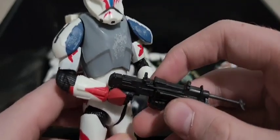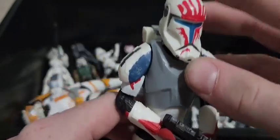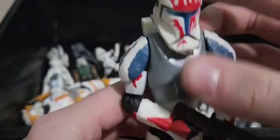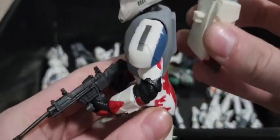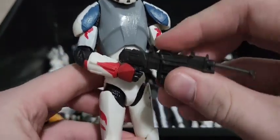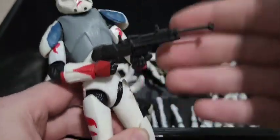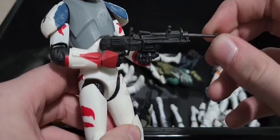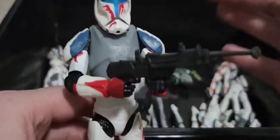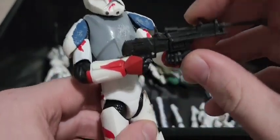Next up is the Black Series Sev. Really like this figure. I think I got him at a GameStop because he's a Gaming Greats figure. Yeah, I got him at GameStop. Really cool removable backpack. And he has a really cool DC-15. Is it a 15 or a 17M? I know it ends with M, but I think it's a 15M. If it's not, you can call me an idiot in the comments below.